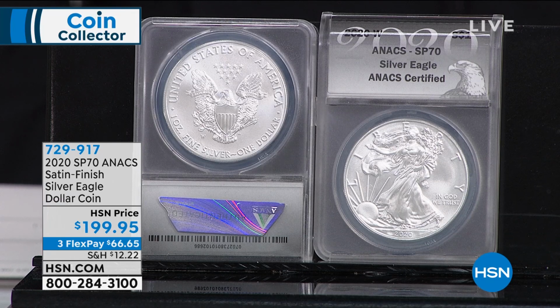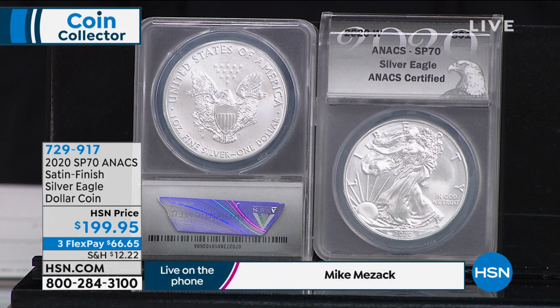So here's what you've got ultimately, and what this coin is truly all about. 2020 is the most collectible Silver Eagle ever. Demand is at unprecedented levels. I've never seen demand like this. The rarest Silver Eagle of 2020, and it's not even going to be close in terms of the annual issue, is this coin.